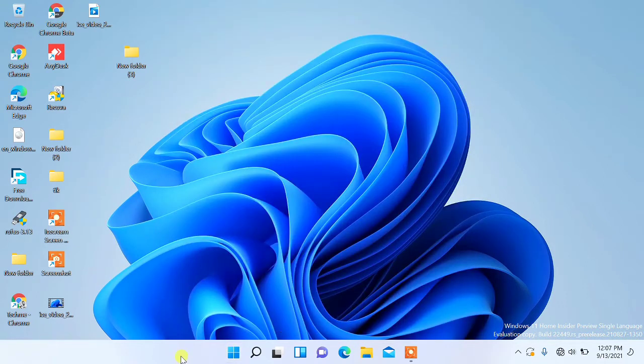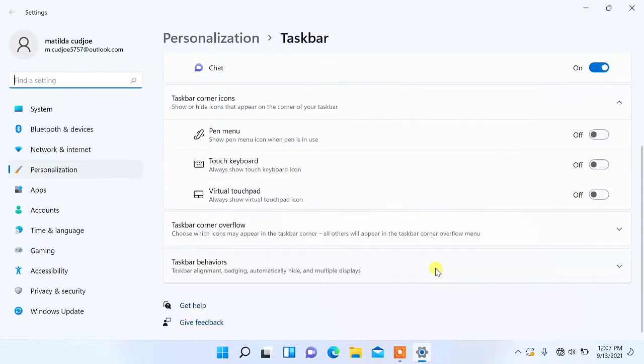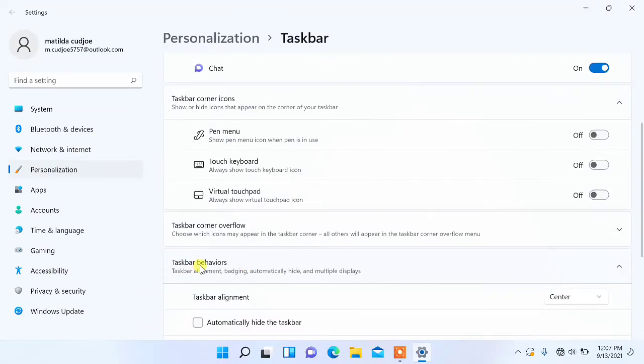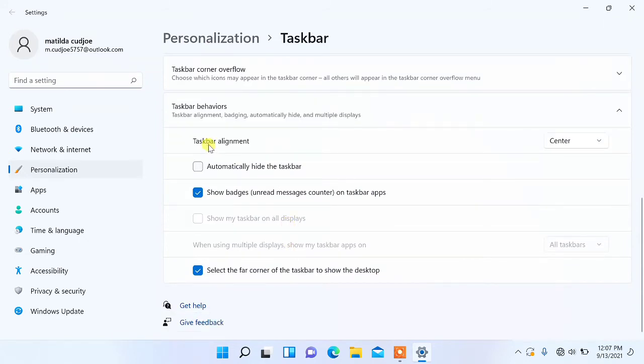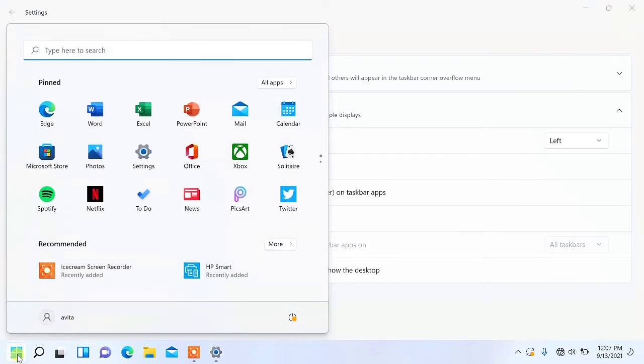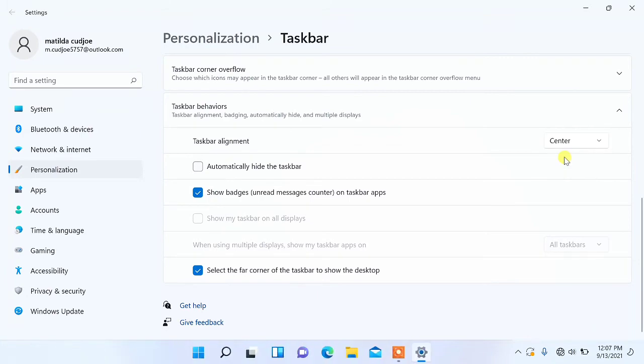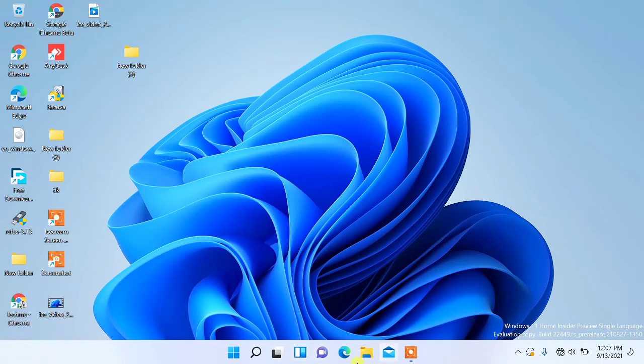What you should also expect is that now you have it in the center, but you can always send it to the more traditional position if you want. All I have to do is right click on the taskbar and go to taskbar settings. If you go to taskbar behavior, you click on this drop down and select left to move the start menu to the left, as in the traditional one you get in Windows 10. But I like it like that, so I'll just keep it in the center. This one is kind of cool, so this is something you should take note of.